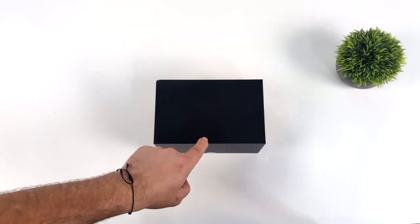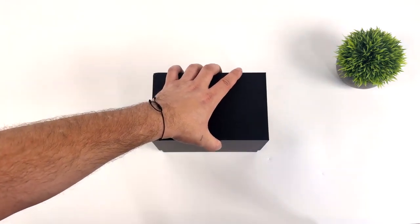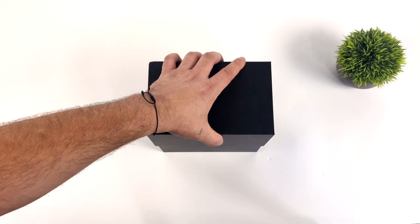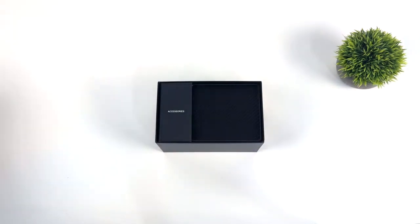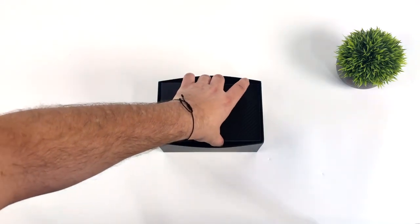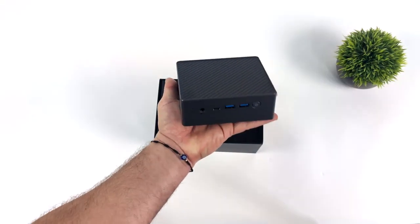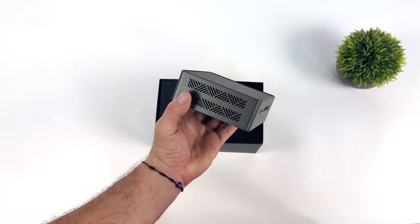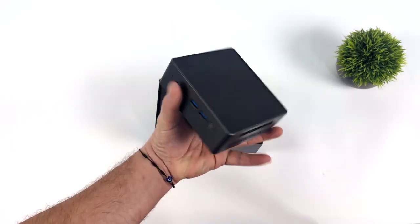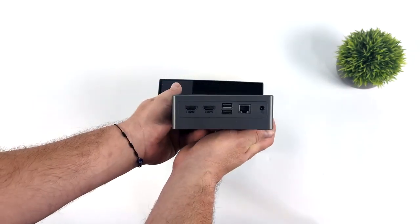Today we're going to be taking a look at one of the most interesting mini PCs that we've seen in a very long time. Now, as we know, I do a lot of mini PC reviews, but this one has something very special that we haven't seen in a mini PC form factor. This is actually the very first mini PC powered by an AMD Ryzen Z1 APU. Now, we've seen this chip in handhelds before, but we haven't seen it anywhere else but handhelds.